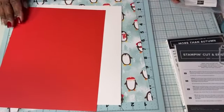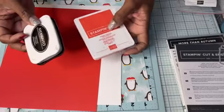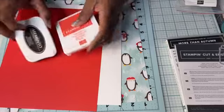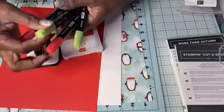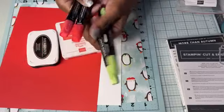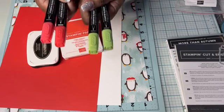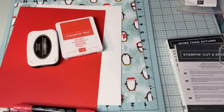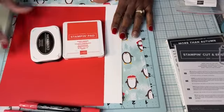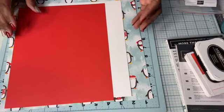Okay, so I have two colors of ink. I brought out the Poppy Parade and then the Black Memento. And then remember I said we're going to do a little bit of coloring, so I have two sets of Stampin' Blends. Don't be scared off by the coloring, because we are going to do a very, very little. And we do have a little bit of die cutting to do, I think, or maybe we'll just do some stamping. Okay, let's get started.